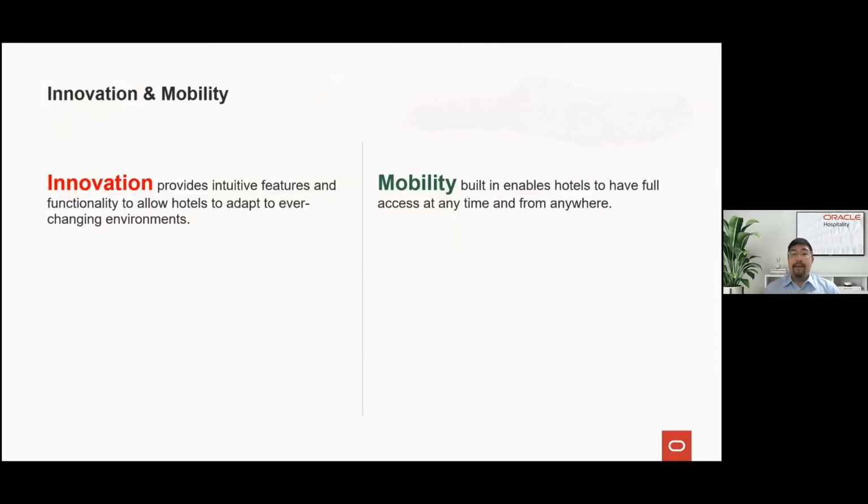Let's go ahead and touch on a couple ways that Opera Cloud will help your housekeeping and maintenance teams run more efficiently while ensuring you're meeting guest needs and requests, which help grows your guest satisfaction. Let's start with innovation. We are continuing to enhance our application every day with new innovation. Much of that innovation is focused on helping you adapt to ever-changing environments and giving our customers the tools they need to do more with sometimes less staff.